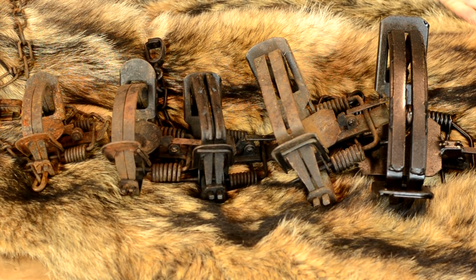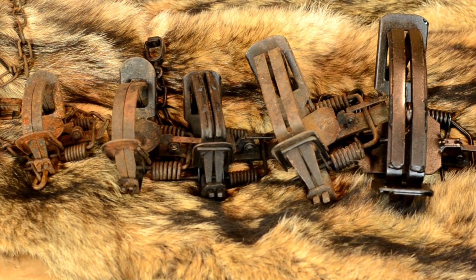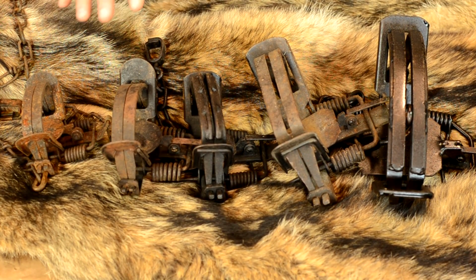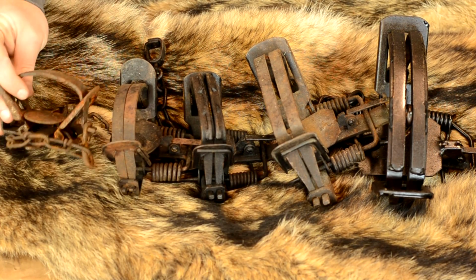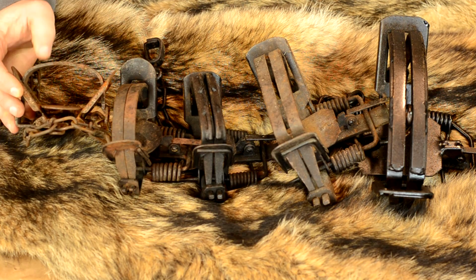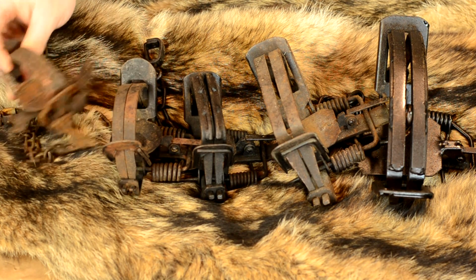You know, typically the larger the size trap, the larger the number of trap, the larger animal that you're intended to catch with that. Now, one thing that's not super evident with some of these older trap sizes is how big it is. So basically what you're looking at here is this is a #1 Coilspring trap. It's a pretty small trap made for catching muskrats, mink. You could catch coons with it.